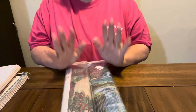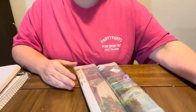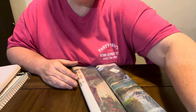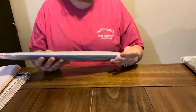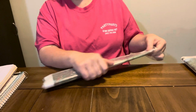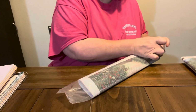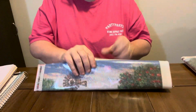Y'all, I'm excited over these two canvases. I didn't get the two canvases, but they're big. Y'all know how I am about big canvases. But I love this one. It's going in my house when I get it done. I love it. It is a landscape. I could do it this month if I wanted to. But I love it. I really do. It is a 40 by 50.